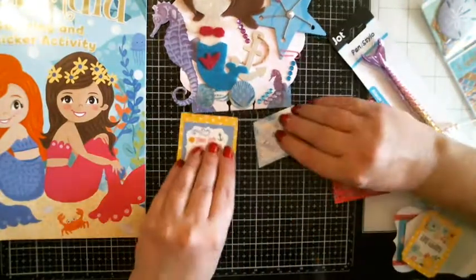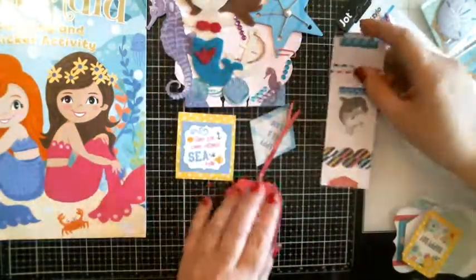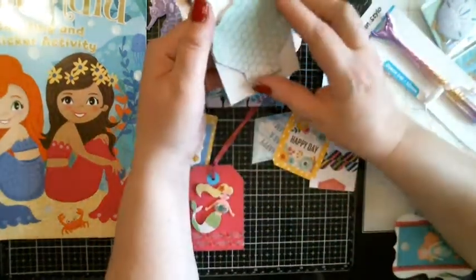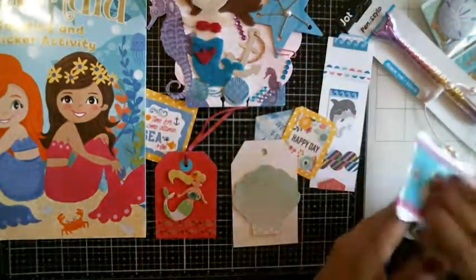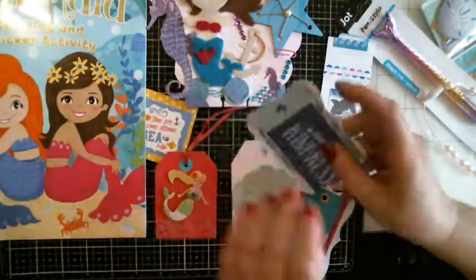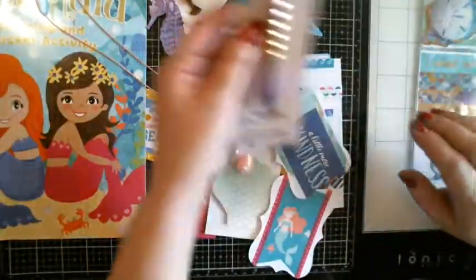Look at all the goodies. Oh, we have a little mermaid tag. I haven't even got to the pocket letter yet, guys. Cute, cute, cute. Oh my god, look at it, it's a little tag with a seashell in it. Hey, little mermaid. A little more kindness tags. Cute. A string of pearls. A necklace. Look at a seashell. Oh. And then look, a mermaid pen.